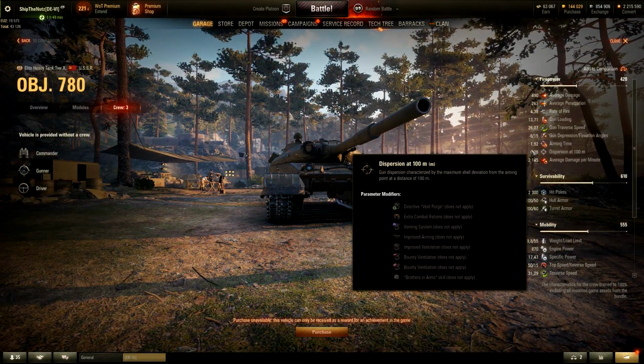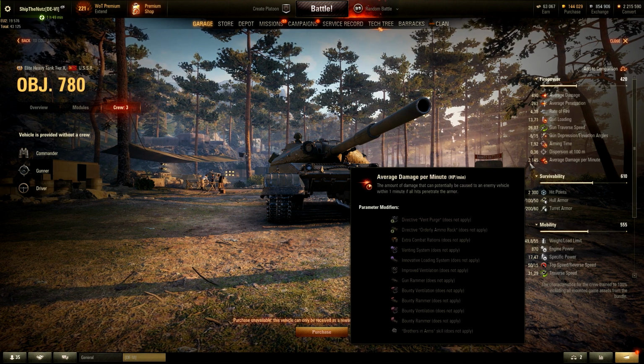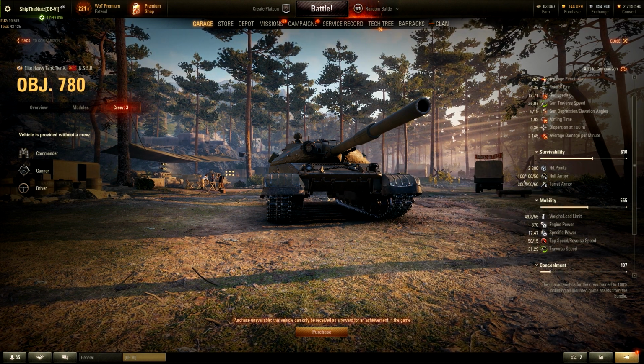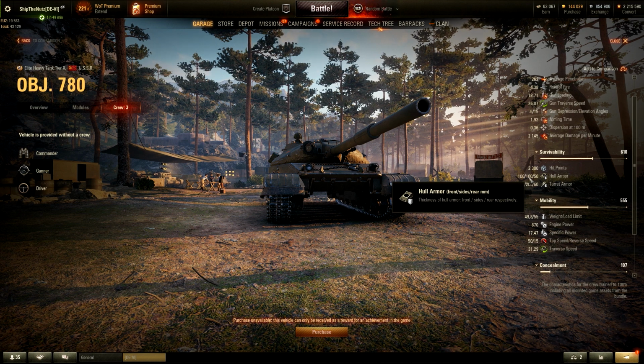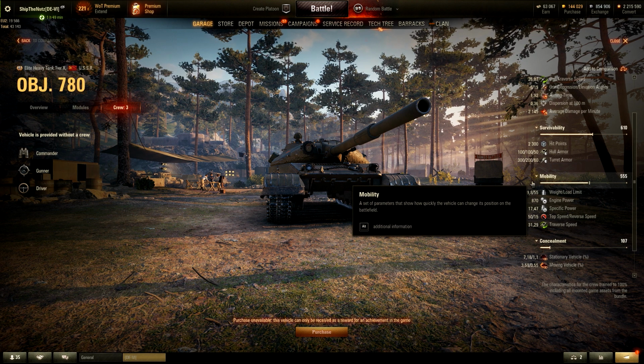Aiming time, very good, 1.92 seconds. Accuracy, it's just a number, 0.36, you're able to get it down, but still RNG decides your shot, TPM 2145. Survivability, we covered that, 2300 hit points.